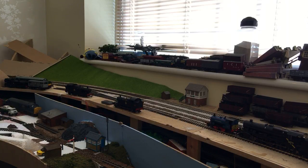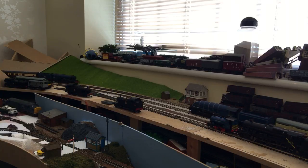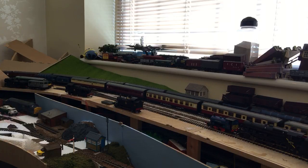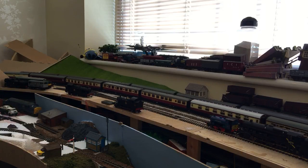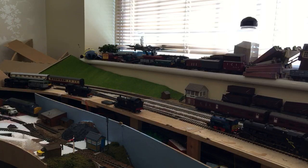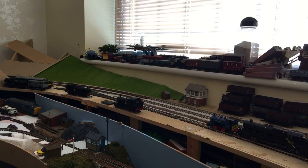Right, in the other direction we have 60023 Golden Eagle running. Here he comes, a new full brake coach behind the loco. Kind of got a blue theme going on at the moment. One of my favourite liveries. Not my favourite, but I do like the livery. Notice I'm not running the trains that fast. There's no need to. This is a running session. I don't want to run them fast today.